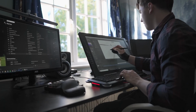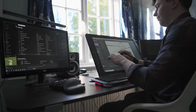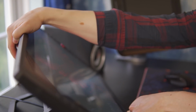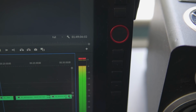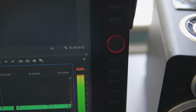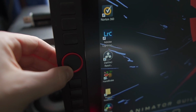I've been using it for the past month and I really do love this display. It's so big and the color display on it is great. The resolution is really nice. I really do enjoy having this monitor. The stand is pretty good as well, and I love the array of keys on both sides of the tablet. Combined, there are 20 keys and 2 of these tone wheels, which are very useful for scrubbing through animation keyframes.